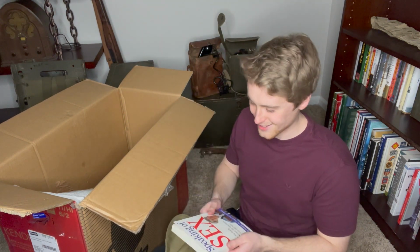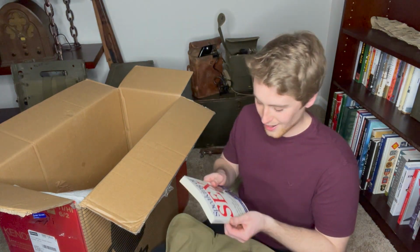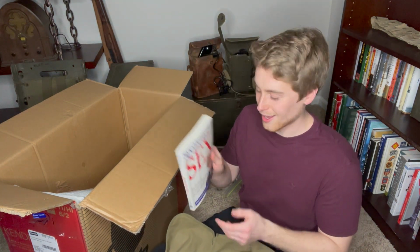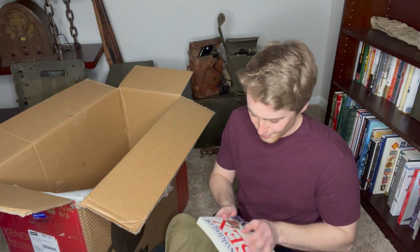That one's a bit of a head scratcher. Don't exactly know why that one's in there, but yeah, looks like a copy of Speaking of Sex, and it has a crushed spider on the back cover. So I'm not quite sure about that one, but hey, maybe I'll add it to the bookshelf.